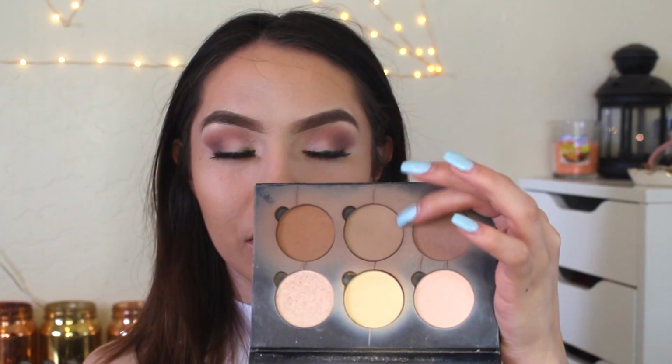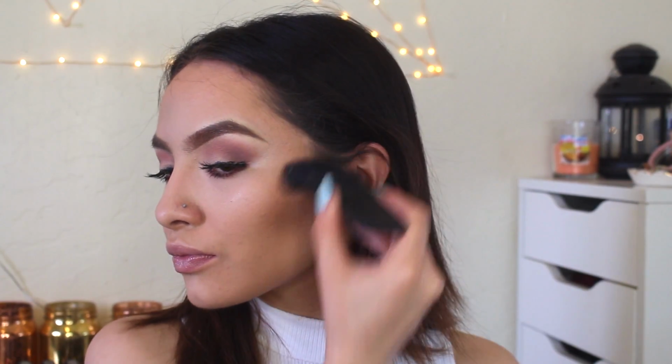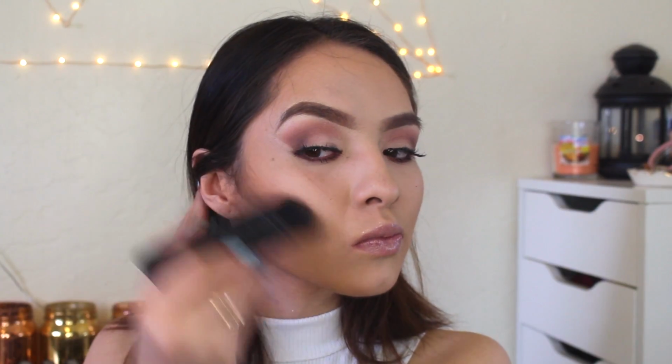And now to contour, I'm going to use my Anastasia Beverly Hills Contour Kit, and I'm going to use the Havana, which is the middle shade. It's a little cool. I really like cool tone contours because I find them the most natural. And I'm going to apply it with my NARS Ada brush.